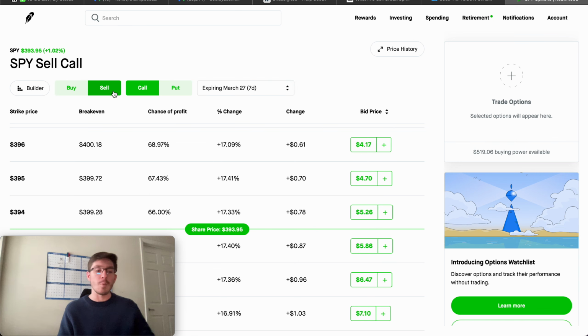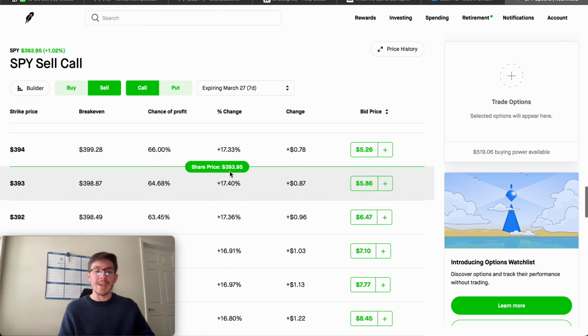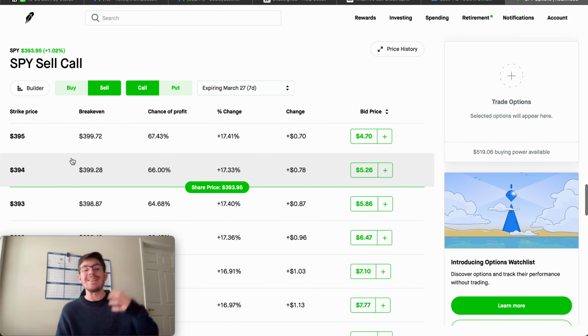We're going to click on sell because the first thing we do is sell, and we want to make sure it's a call because we're doing a call credit spread. All right, so how a call credit spread works is you typically sell the first strike price out of the money. So again, when we're looking at it, the stock here is currently trading at around $3.94. So that means that any of the prices below it are in the money, and any of the prices above it for your strike price is out of the money because it hasn't quite hit that yet.